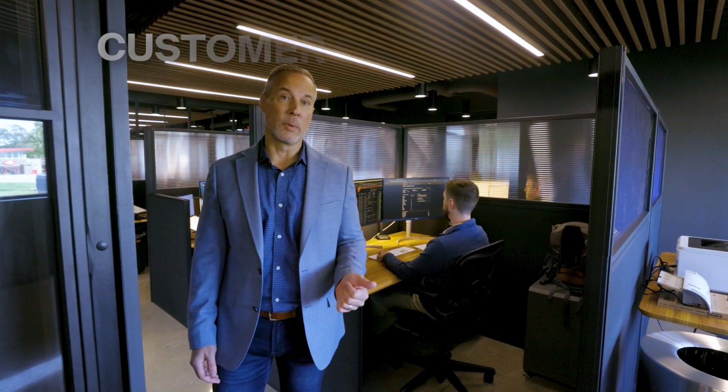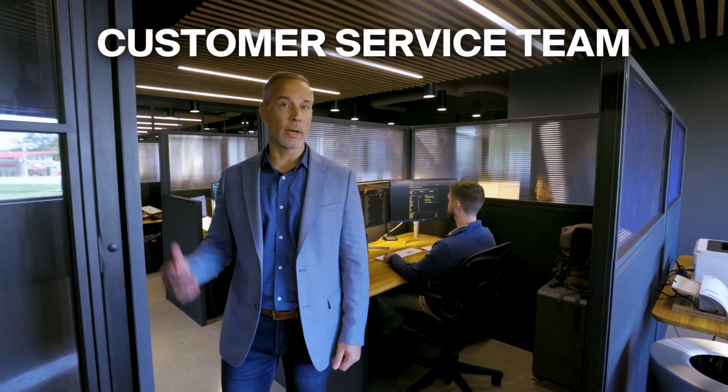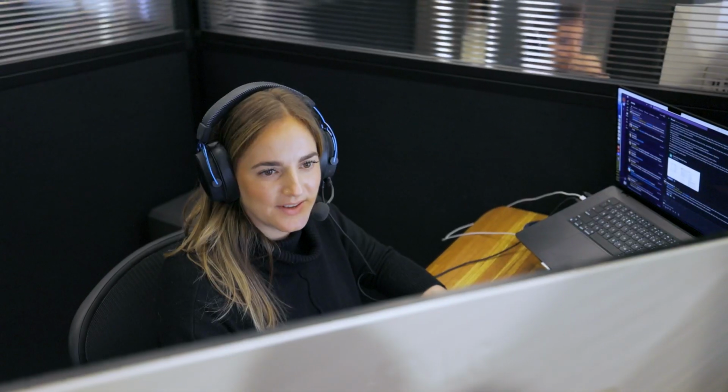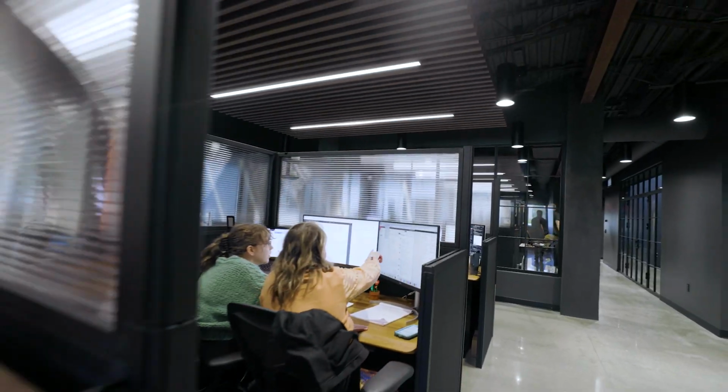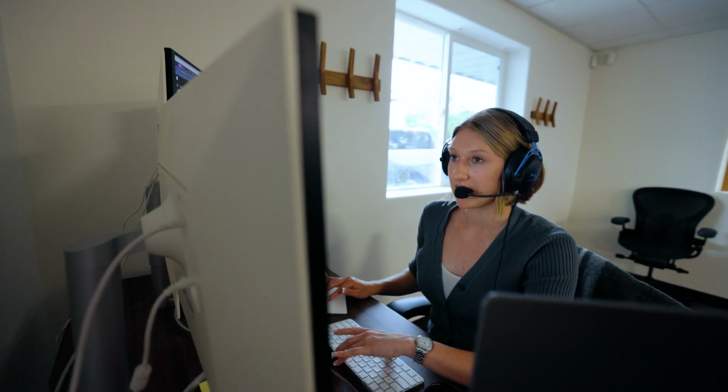After the right transformer has been ordered, our customer service team, located in this room, takes over. This team keeps the customer up to date on scheduling, billing, and shipping information. They work with our shops to notify customers when a transformer has finished production or remanufacturing. They then coordinate the delivery details.